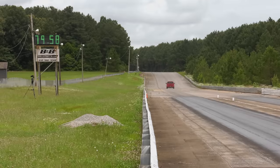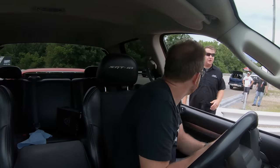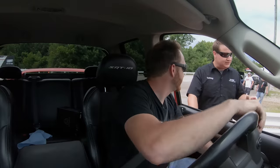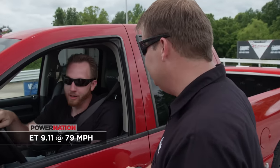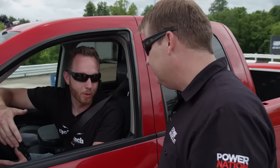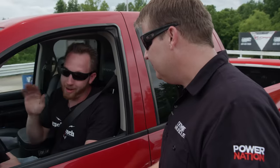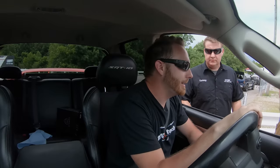Second run, consistent little truck. So far, quicker than the EcoBoost, but I'm not surprised. I got some good news. What's that? You were faster on this one. Not necessarily miles per hour, but there's still room for improvement. On that one, I actually flat-footed it off the line. I didn't brake boost, I can't say that because it's not a diesel, but yeah. This time I'll probably get up against the converter a little bit. Maybe I get a little better 60 foot, a little better ET.